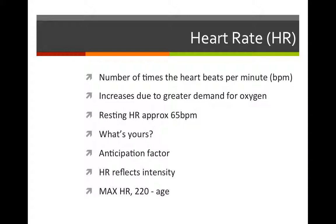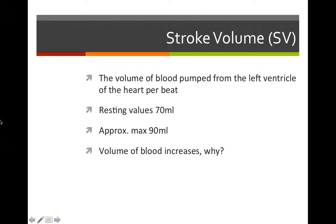Whenever you get a question or a graph, have a look to see if it has the age of the athlete, because that will give you a fair indication of what percentage of their max heart rate they're working at. A 20-year-old with a heart rate of 160 beats per minute isn't working that hard, because that's 160 out of 200. Whereas a 40-year-old working at 160 beats per minute has a max heart rate of 180, and suddenly they're getting very close to their max. So age does play a big role.